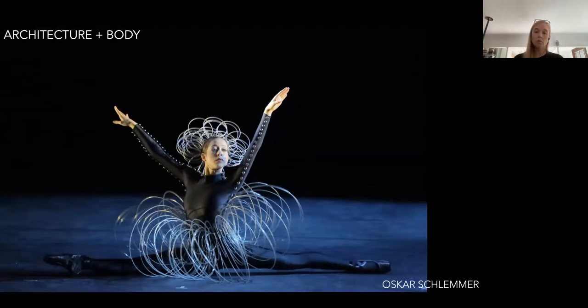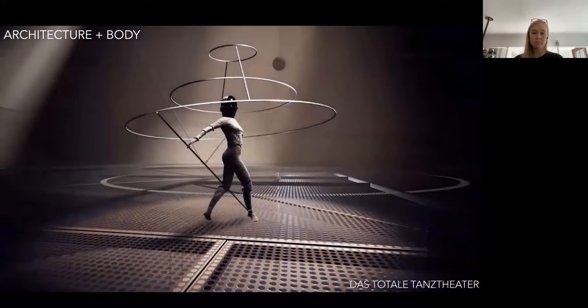So we still have performance work undertaken where these kind of costumes, these body-based architectures would be worn by performers as they're engaging, for example, in a dance performance here, ballet. It's also taken into a virtual realm.